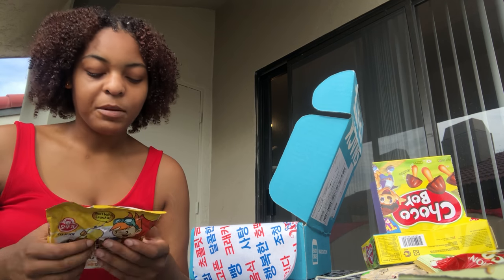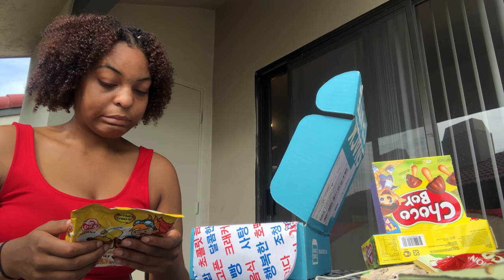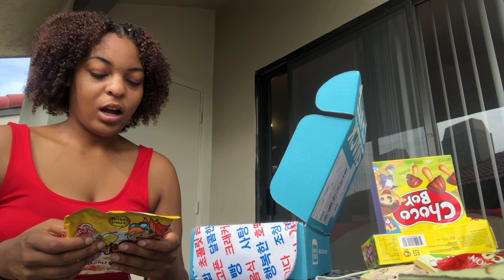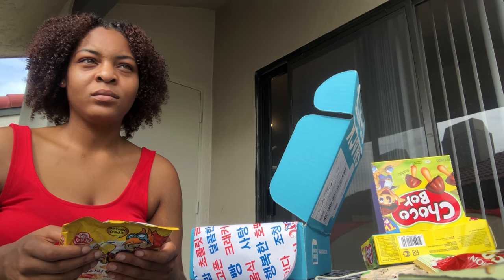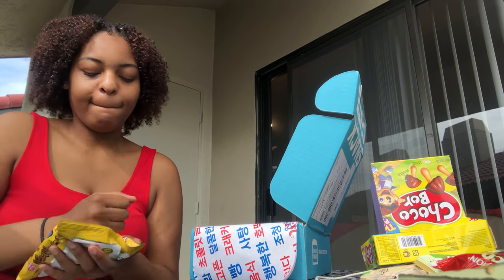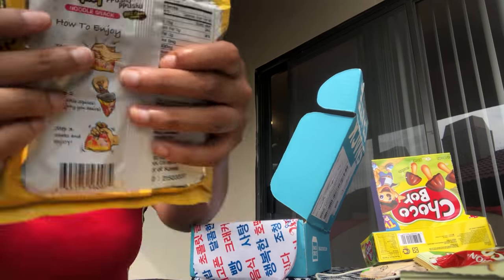I used to do that when I was little. And my mom told me to stop because I'll get worms. I don't know. I'll try it, but I don't want to get worms. I'm doing it how the bag said. Pound it like that, so.